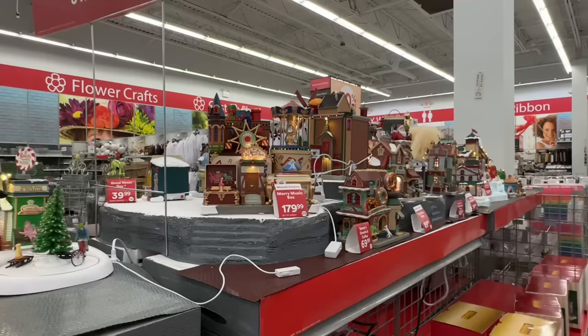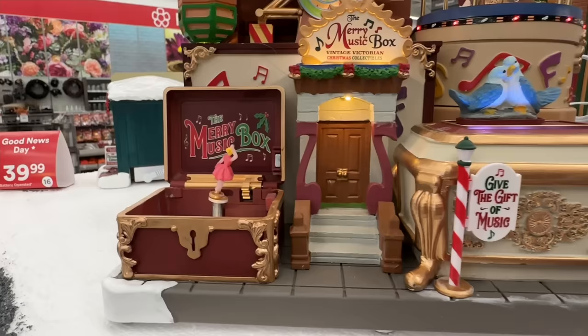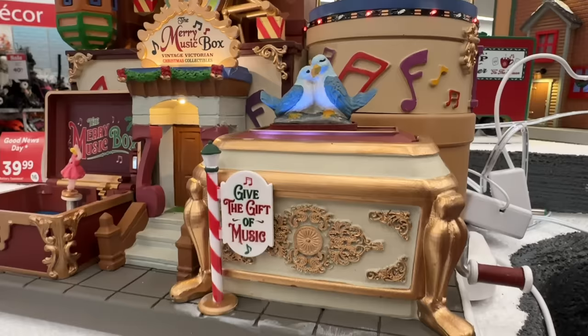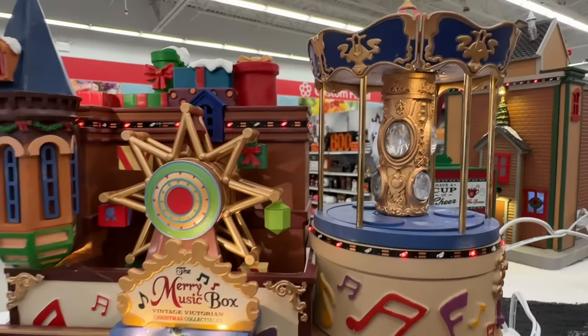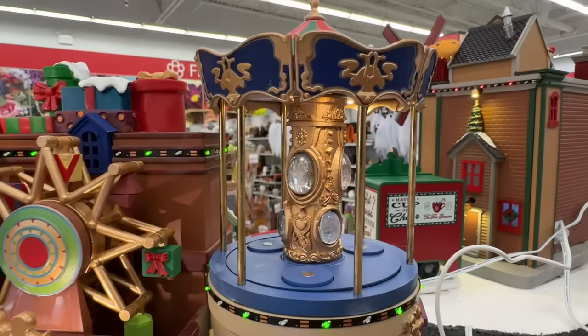The Merry Music Box, $180. Looks like somebody's reached up and broke her already. Had the lovebirds on that music box. Yeah. Buy some people and put inside of there, I think. Well, it's supposed to have people in there. Oh, okay. It's supposed to have nutcrackers. There's the magnets. I'll show you that here in 1 second.